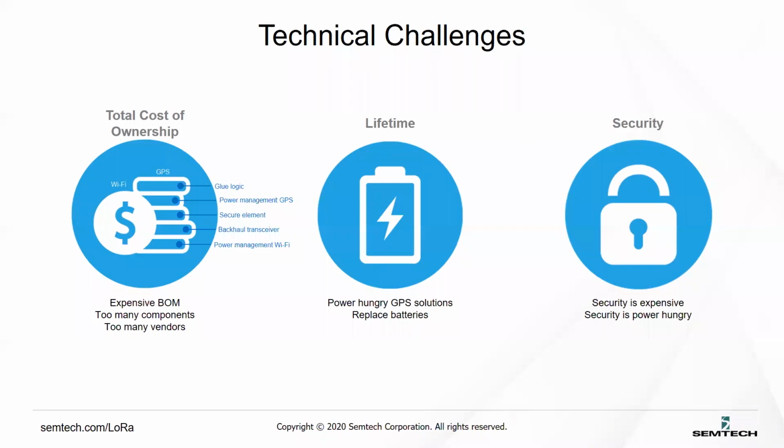The second challenge, which is one of the most significant challenges, is the power consumption. This is definitely a deal breaker for asset management solutions. Existing products such as GPS or full-blown Wi-Fi technologies used for geolocation are extremely power hungry. This is intrinsic to how this solution works.